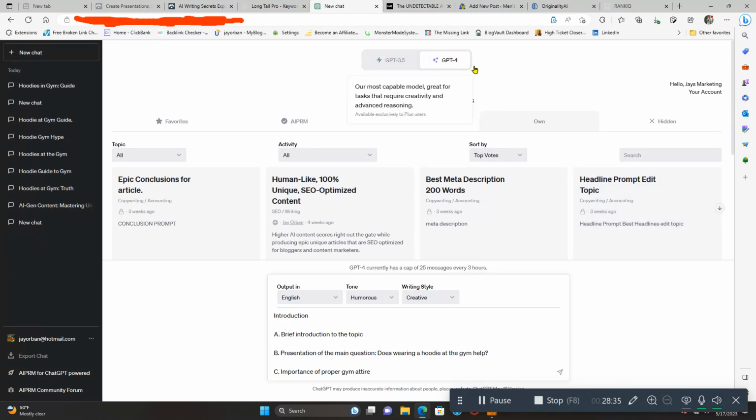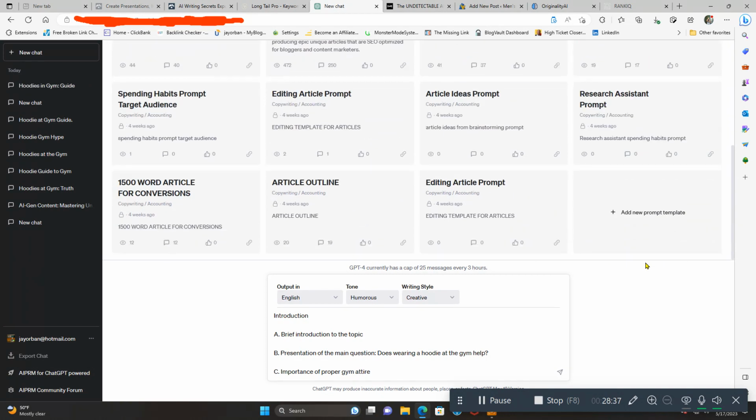And we're going to type all that into ChatGPT, and make sure we got GPT-4 selected. And we don't have to use any prompts for this at all because it's already done. And it's going to fill in the blanks for us.